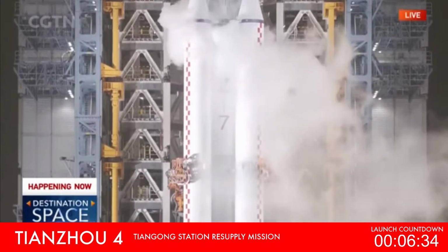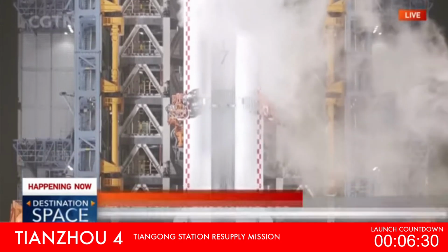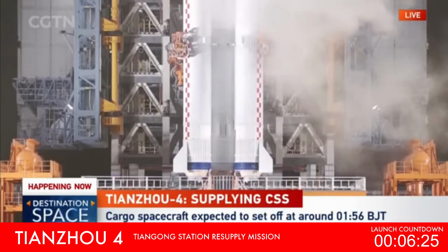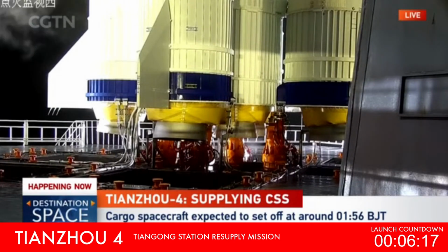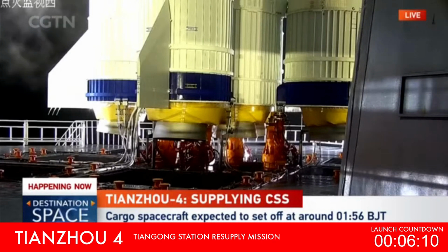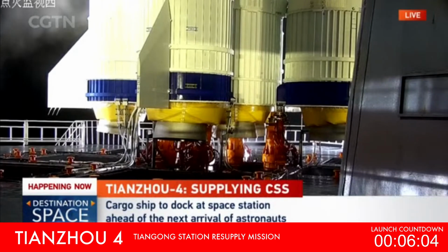For instance, we must mount many instruments and equipment outside not only the Tianhe core module, but also outside the Wentian and Mengtian modules. That is the reason why EVA technology is so important for us. We performed 4 EVAs during the Shenzhou 12 and Shenzhou 14 missions. This time, the Shenzhou 14 crew will also have very important tasks performing EVA outside the station, not only outside the Tianhe, but also outside the Wentian and the Mengtian modules.